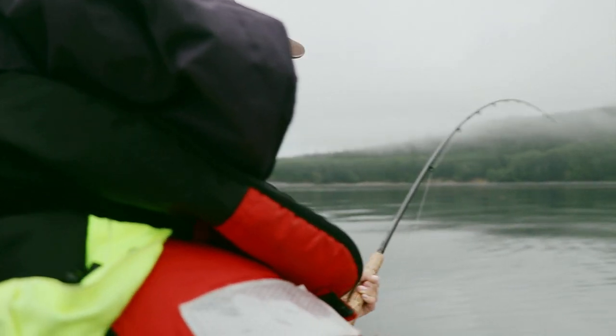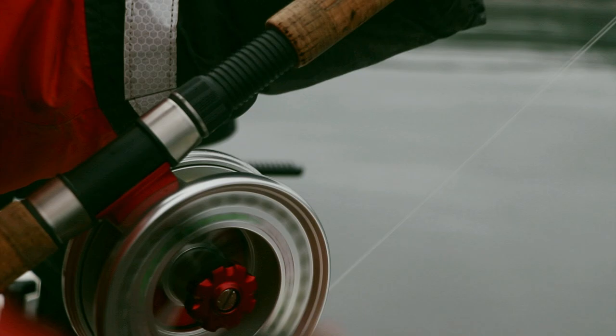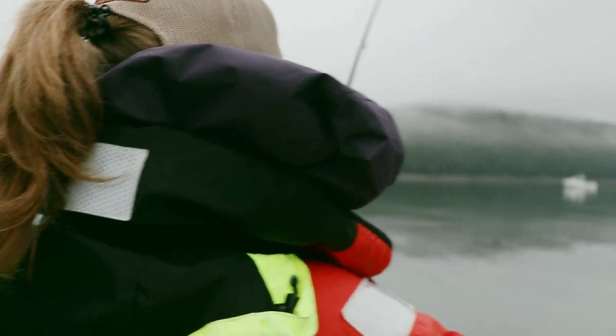It's just holding there. I'm carefully picking up the slack line. Yep, and then just kind of square up to him a little bit, so you've got a nice straight line. There you go.